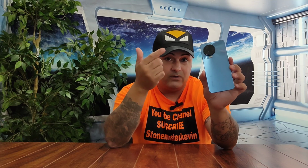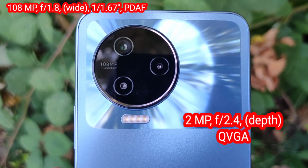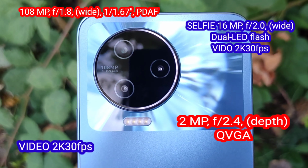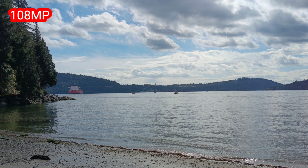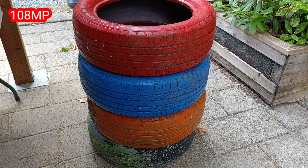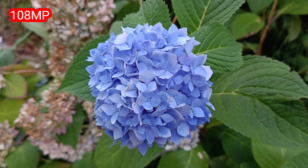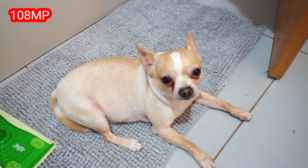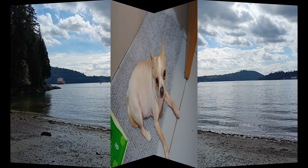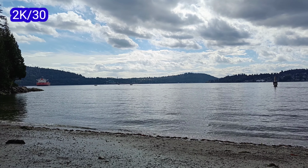And you gotta see that camera setup on this thing. Love that circle thing, and it comes with a 108 MP camera. I'll show you guys some pictures that I took with this phone. These pictures are taken with the 108 MP camera. And this is a 2K video that I took.